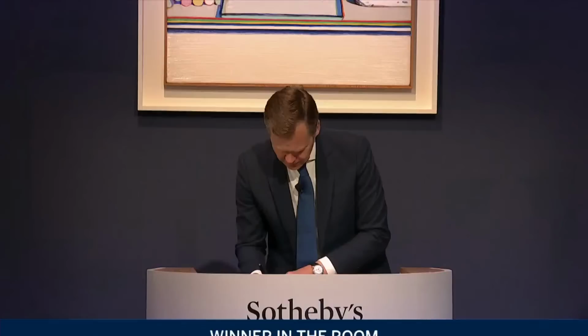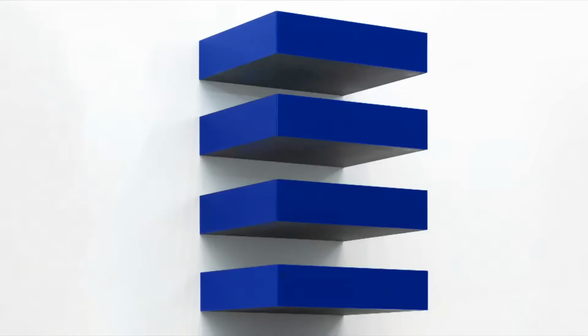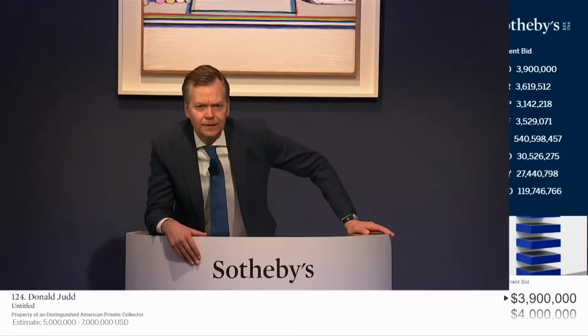Lot number 124 is the Donald Judd, the Untitled, the great stack from 1989, galvanized iron on an opaque blue acrylic sheet in 10 parts. And we start the bidding at $3,700,000, $3,800,000, $3,900,000 now, at $4 million now.